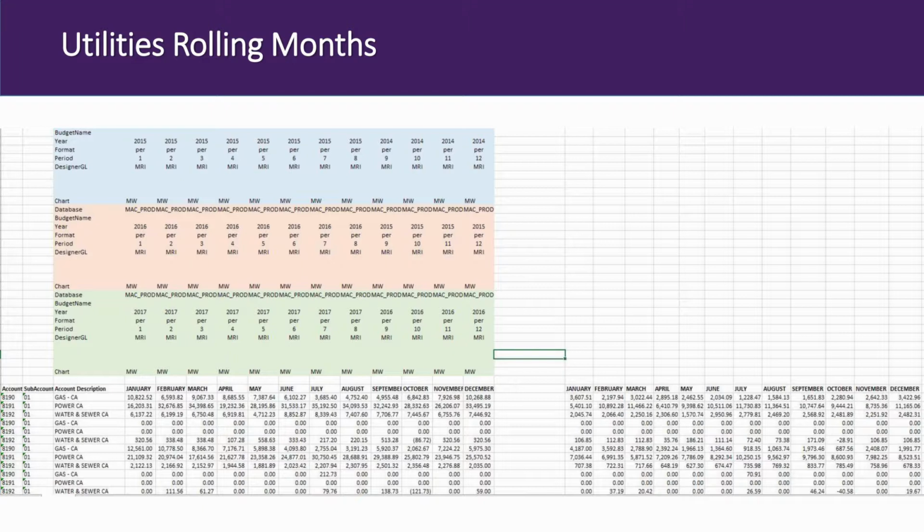So this is what the final report looked like. I could have hidden the green stuff and everything at the top, I just didn't. And over to the right, you can see not only did I leave in the totals on the left, so January was $10,822, but the average over the 3 years was $3,600. So that allowed us really quickly to budget for January approximately $4,000.